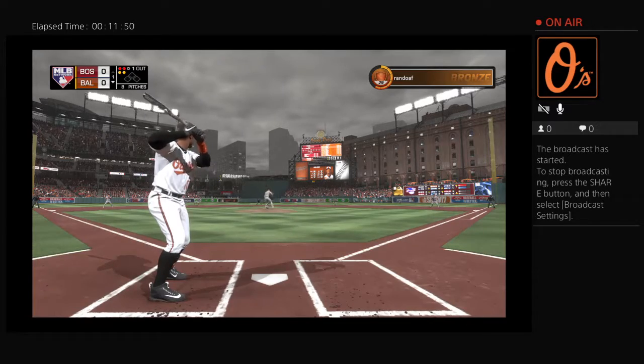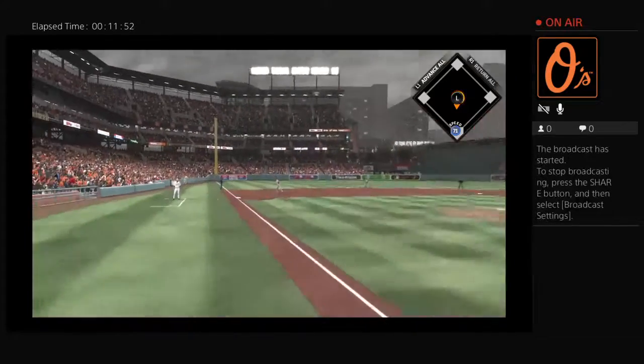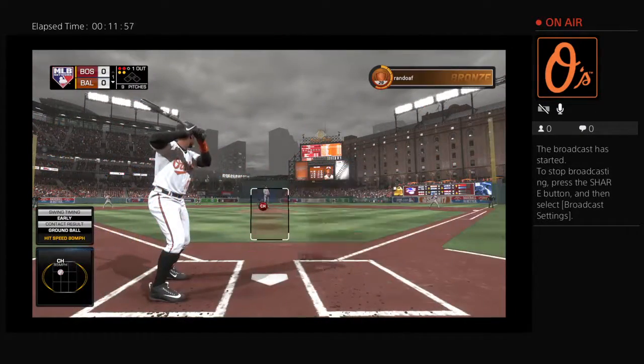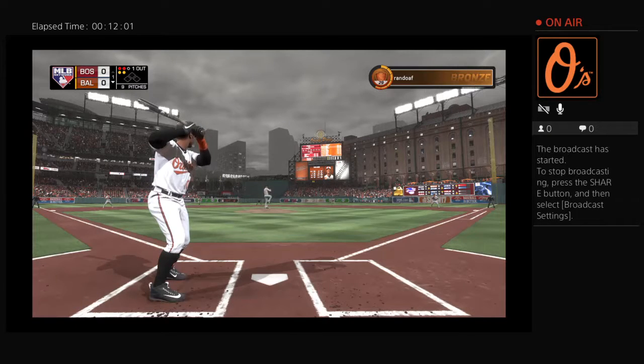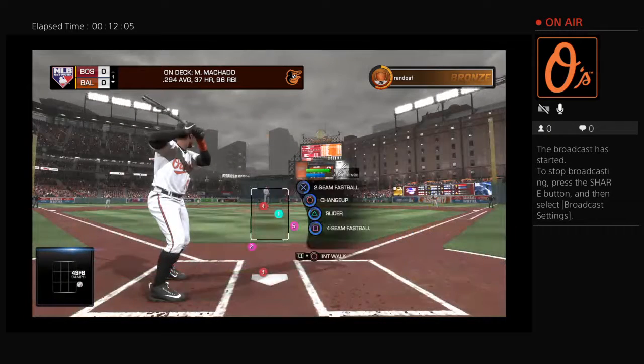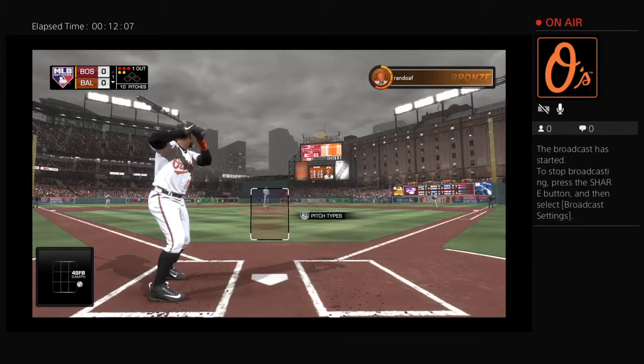A 2-2 count. Here's the pitch. Hit down the third base line, but this is going to be a foul ball as that keeps things at 2-2. Ready with another 2-2. Fastball didn't miss by much, and it's a full count now, 3-2.